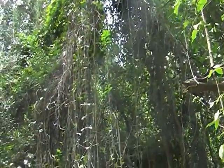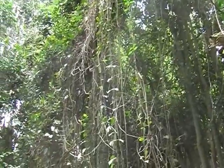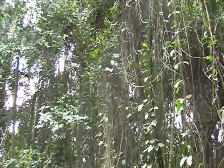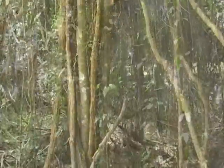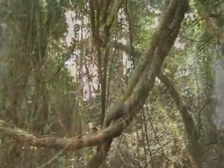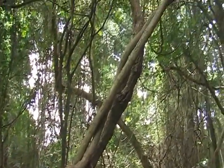The vines grow thickly in the clearings, eventually climbing up to the treetops in search of light. The oldest vine plants develop very thick rope-like stems called lianas or monkey ropes.